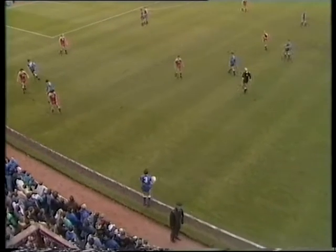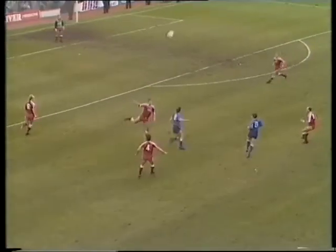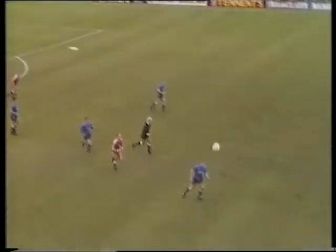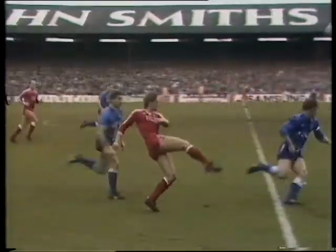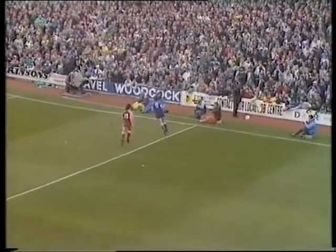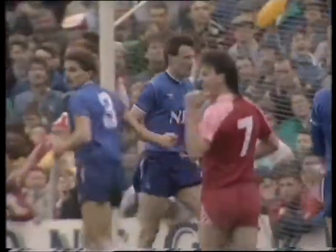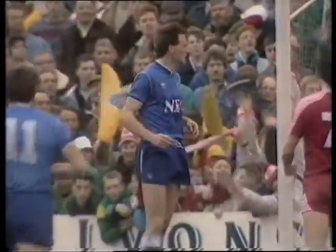Neil Poynton with the throw. Looking for Sharp. Cooper. For Curry to chase, and that's dropping awkwardly for Dave Watson. And Watson concedes the corner. Well, those high balls are really testing for defenders today.